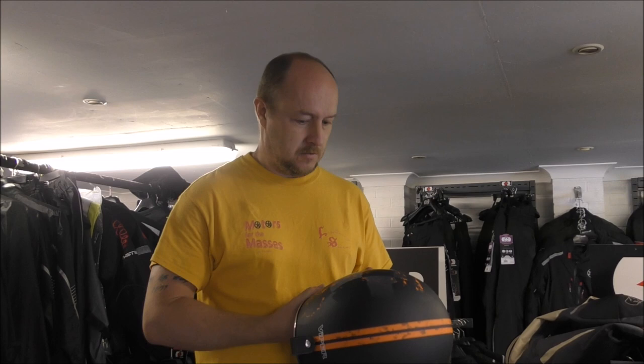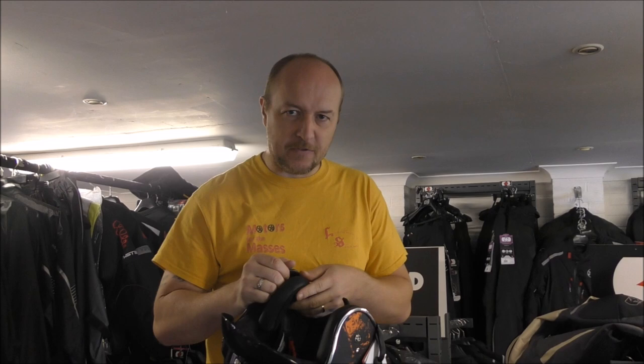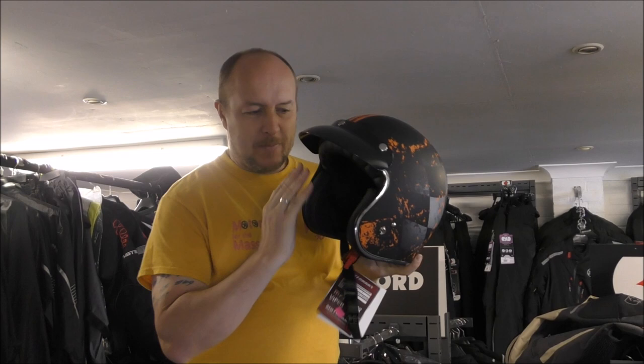But I also went for it because when you remove these sides, you can feel that this is thick plastic or thick polycarbonate. It's not flimsy and cheap like some of the helmets you see on open face. When you clip these back in very easily, you can see it's quite strong. It doesn't flex about like some helmets do. It's actually pretty sturdy. I was a little bit worried about the open face thing, mostly because I didn't want flies in my face, so I went for this.